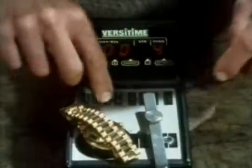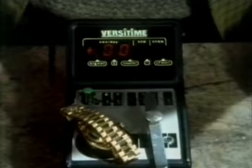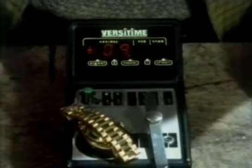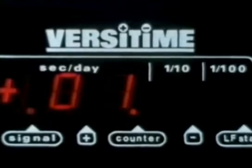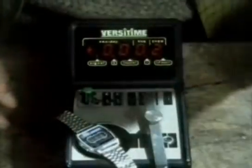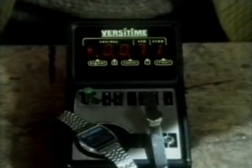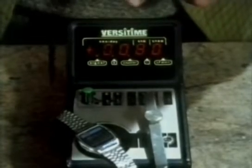If I put it on the block, you have to wait a few seconds before it starts to read. And you have to average several readings. Over about a minute, I worked out that this one was averaging about 2 seconds a day fast. Now, if I compare this with a £1 quartz watch, it's on a different setting, you can see this is averaging less than a second a day fast. In general, quartz watches can be about 10 times more accurate than mechanical ones.